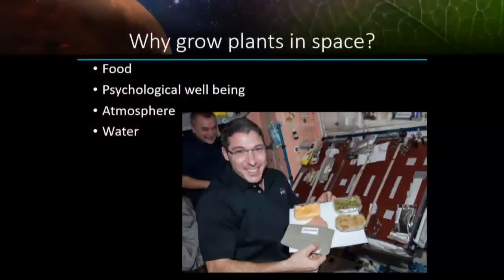So if we go to the first slide, we'll start talking about why we want to grow plants in space. First of all, it's really for the food. If you look at that photo, that's astronaut Mike Hopkins, who's going to be going back to the space station soon. And that's a Thanksgiving dinner on the space station. So that's a pretty fancy meal. You can see all the food is individually packaged. A lot of it's either freeze-dried or thermostabilized in some way. And the astronauts will generally add water. They can add cold water or warm water, and they can put things in a food warmer. But that's pretty much it. That's the standard for food.